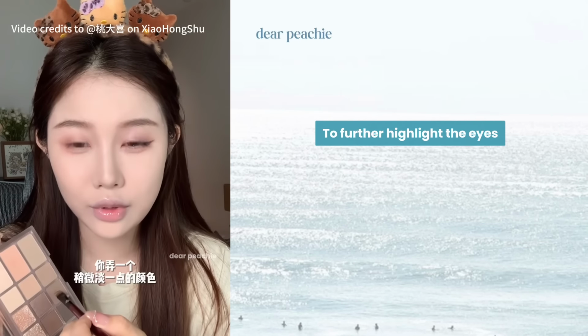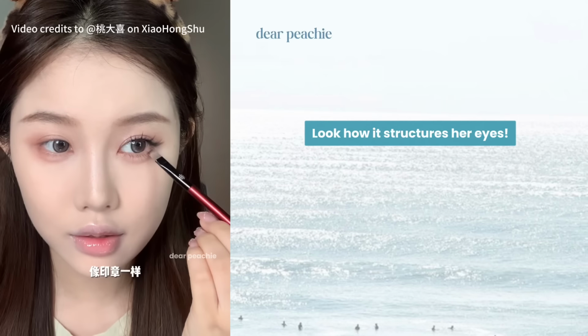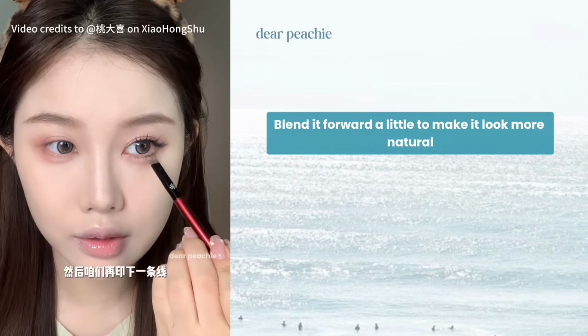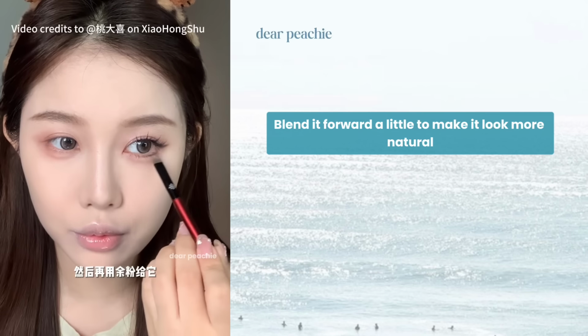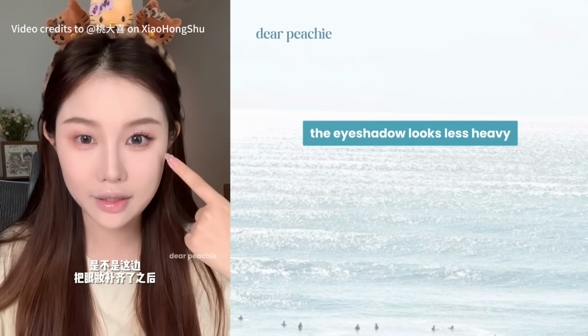To further highlight the eyes, line the same shade along the outer third of the lash line. Look how it structures her eyes! Blend it forward a little to make it look more natural. As Tao mentioned earlier, after applying the rest of her makeup, the eyeshadow looks less heavy.